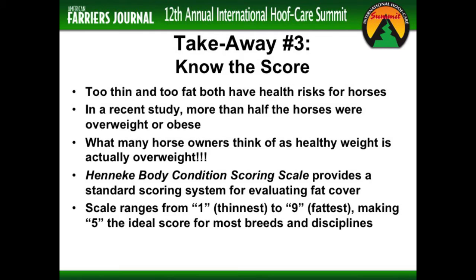All right, so we know that horses being too fat or too thin both has health risks, but honestly, I think you guys are probably dealing more frequently with horses that are overweight, if I had to guess. New research tells us that maybe as much as half of horses are overweight. And I find that horse owners often don't know how to accurately judge their horse's weight or body condition.